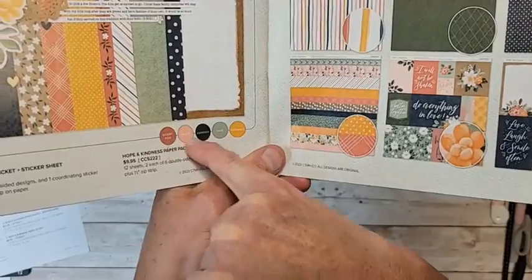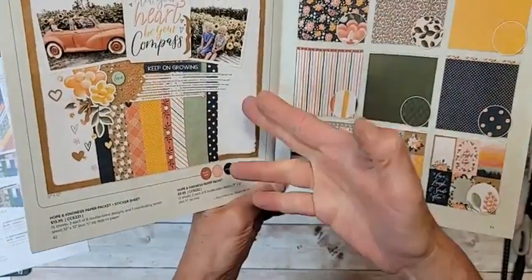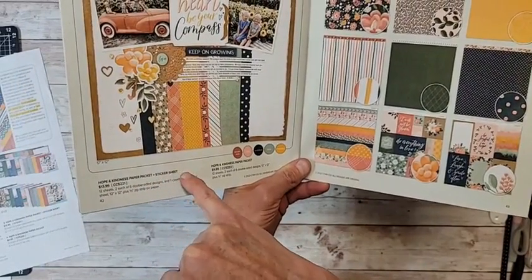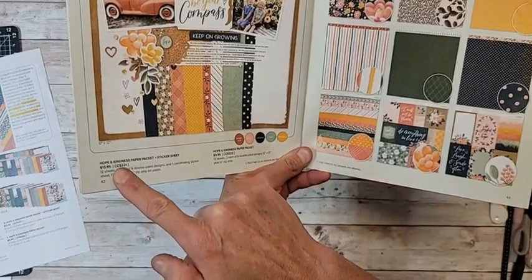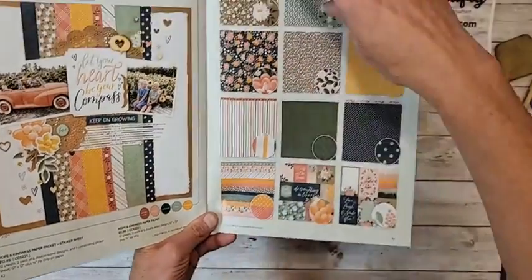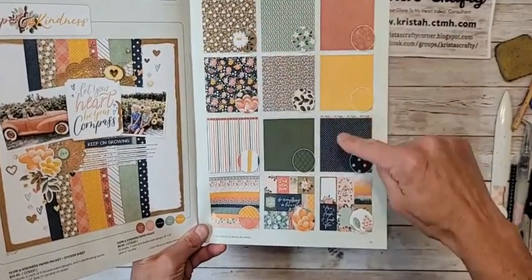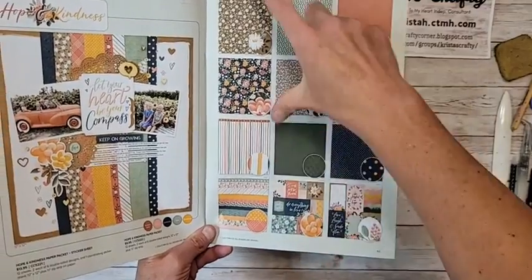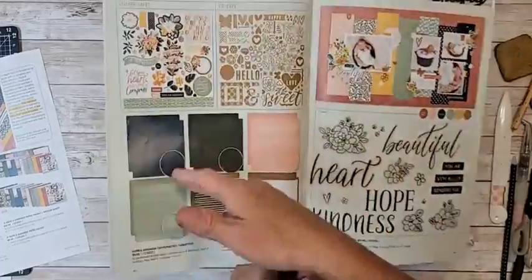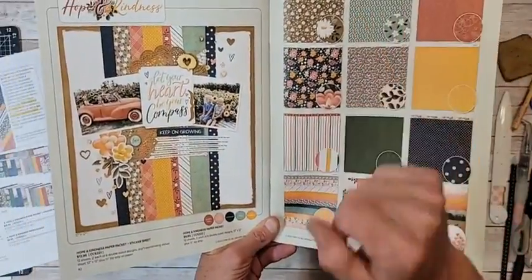Love that Close to My Heart does these little circles so we know what colors are featured in the artwork that's being shown there. You can see here that we have a Hope and Kindness paper pack and sticker sheet for $13.95. Why $13.95? Because there are 12 sheets of paper, shown here front and back, 1, 2, 3, 4, 5, 6. That means you get 2 of each. 12 sheets of paper and the sticker sheet, which is right here on the second page, all together in one pack for $13.95.